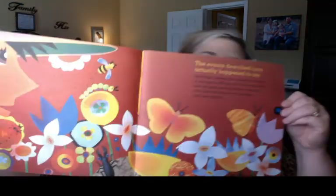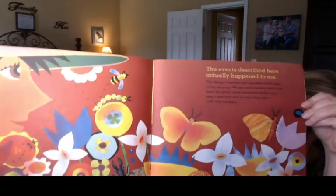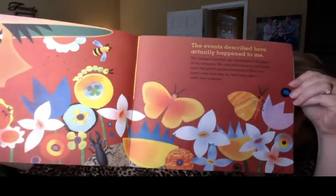Oops, look at the pretty colorful pages. Hold it up where you can see.